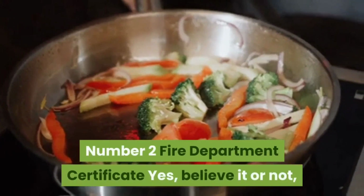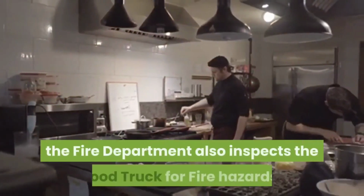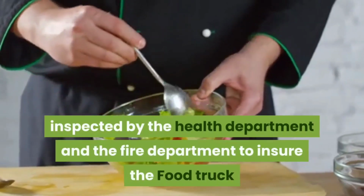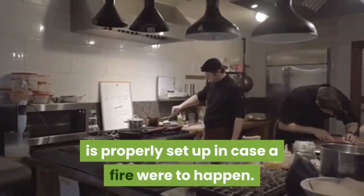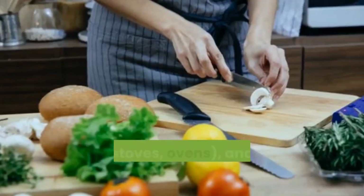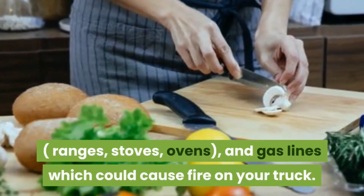Number 2. Fire department certificate. Yes, believe it or not, the fire department also inspects the food truck for fire hazards. In some cities and counties, you'll need to get your food truck inspected by the health department and the fire department to ensure the food truck is properly set up in case a fire were to happen. In most cases, this is only necessary if you have cooking equipment, ranges, stoves, ovens, and gas lines which could cause fire on your truck.